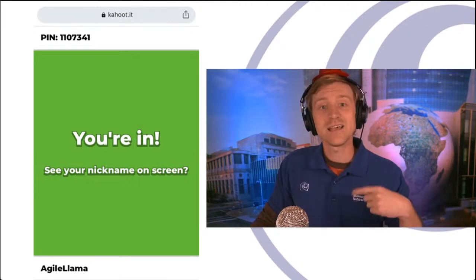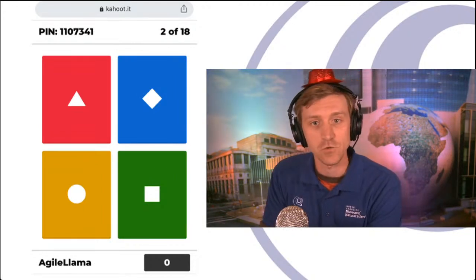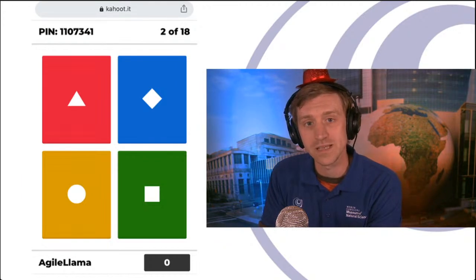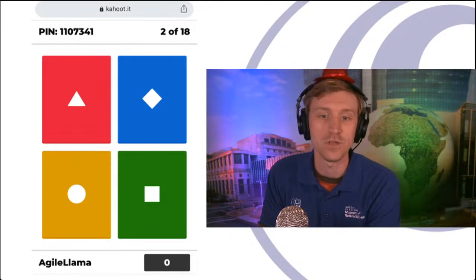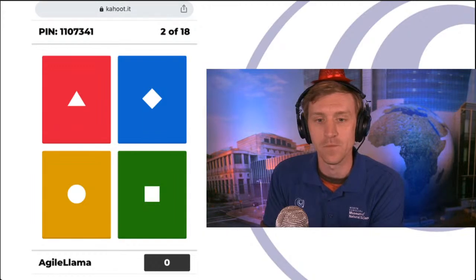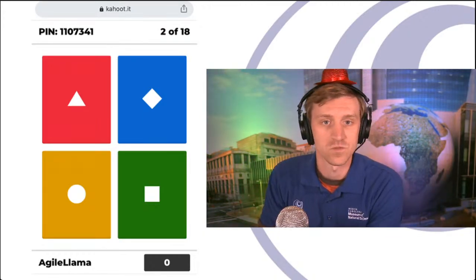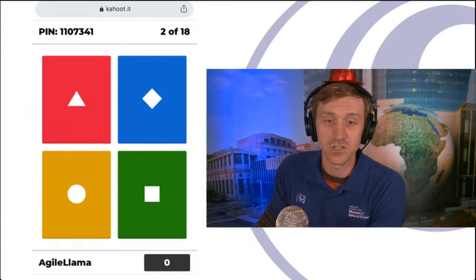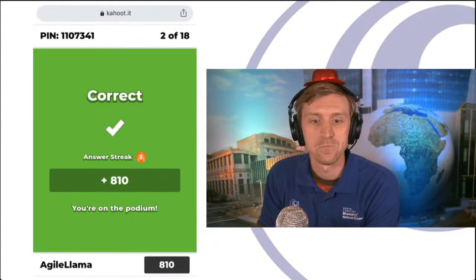Now, once I start asking questions, on your Kahoot.it device, you'll see a screen that looks a little something like this. Each one of these colors and shapes represents an answer choice that you'll see here on the YouTube live stream. So red, blue, yellow, green, triangle, diamond, circle, square. You got it? I think you do. And then on the Kahoot.it device that you're using, you'll tap or click the corresponding answer choice. If you get the correct answer, because you guessed right, or you're super smart, then you should see something like this. You got the right answer.